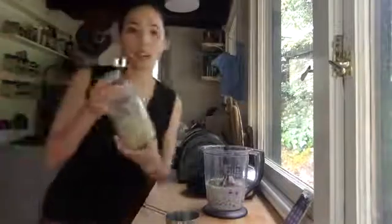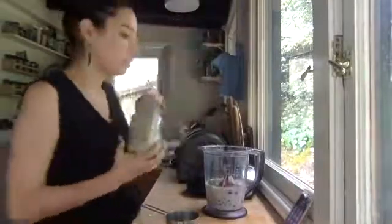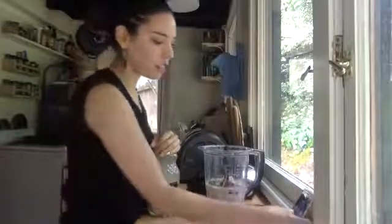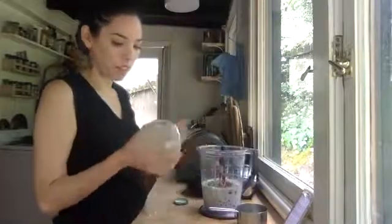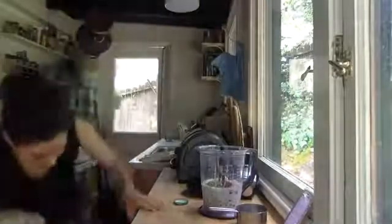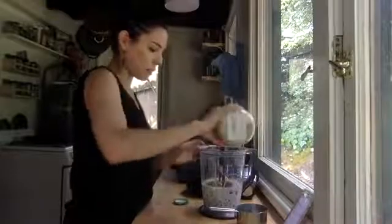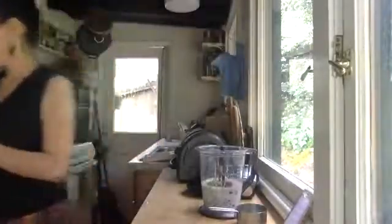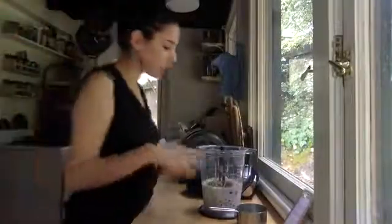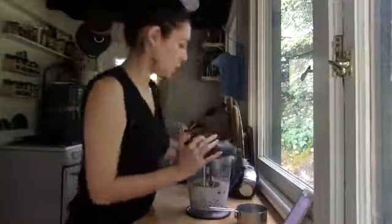Two live streams ago I used hemp hearts, and this is one of the best ingredients you can use if you have a plant-based diet. It's a great source of protein and healthy fats, and hemp hearts have a ton of protein in them, so we're just going to drop some in. If you like texture in your smoothies, you can also put them in after you blend everything, and it'll give it a little bit of texture. So we're just going to blend it.